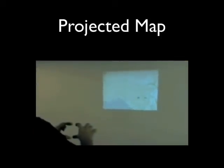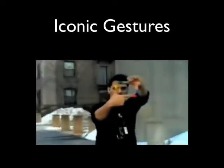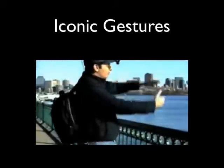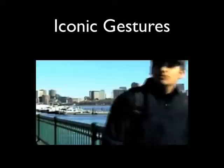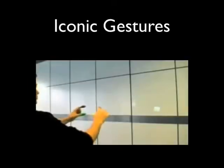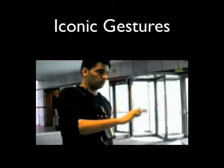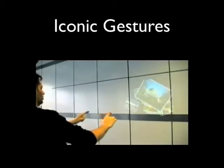The system also recognizes iconic gestures, such as the take a picture gesture, and then takes a picture of whatever is in front of you. And when he then walks back to the Media Lab, he can just go up to any wall and project all the pictures that he's taken, sort through them, organize them, and resize them, etc. Again, using all natural gestures.